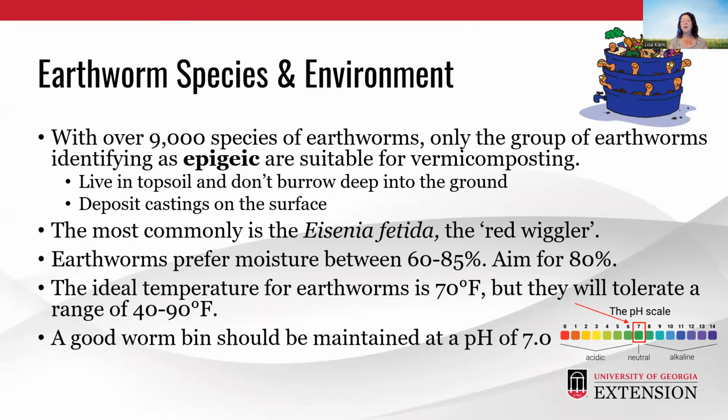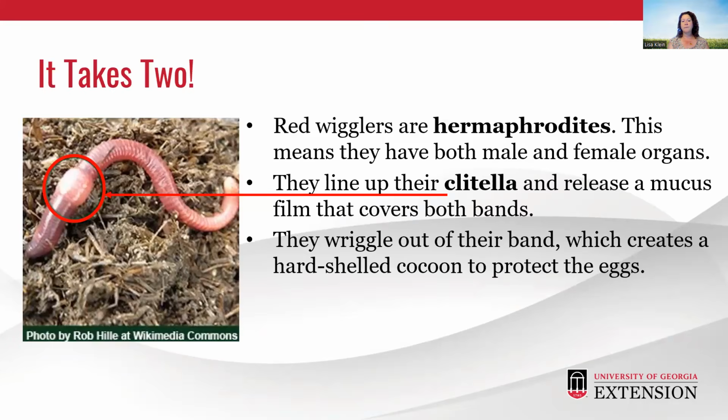The other thing you need to know is to be careful about maintaining the pH fairly neutral. We'll go over some of the things that you should feed them and some of the things you shouldn't feed them. Citrus is one of them, because it can drop the pH. They're not real fond of it anyway. But you need to make sure that you aim for all of these particular ranges for moisture, temperature and pH, because that's where your worms are going to be happiest, and that's how you're going to get the most reproduction.